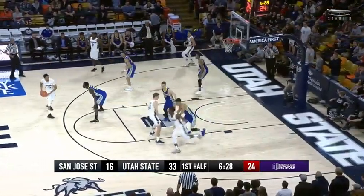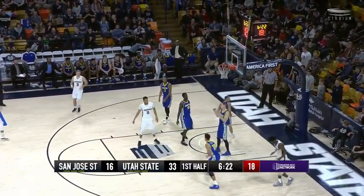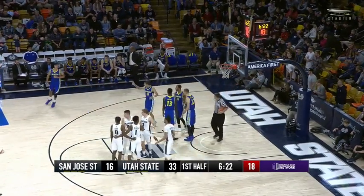Dargington back in the game for the Aggies. Played 4 minutes just a few moments ago. Back to Kobe. Kobe tries to go baseline. Push shot won't go. And a rebound. And nope, they're going to call the foul on San Jose State. And that'll send Kobe to the free throw line.